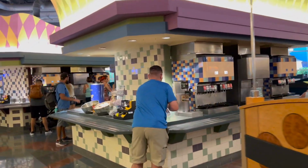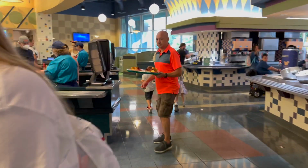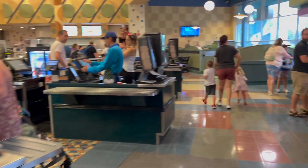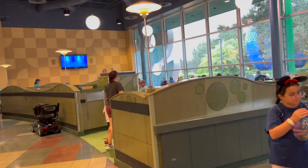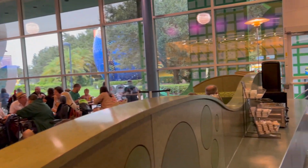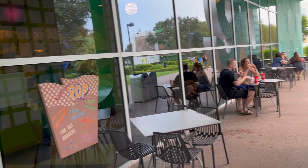I'll just show you the length of the actual food court. Right at the end of the registers is where you get your utensils and napkins. And you'll see there's another seating and dining area over here on the far left where Frozen is also playing. Or you can sit outside. I'll show you that real fast. You'll see there's a dining area outside if you wish to eat outside. It looks like there's about 8 to 10 tables.